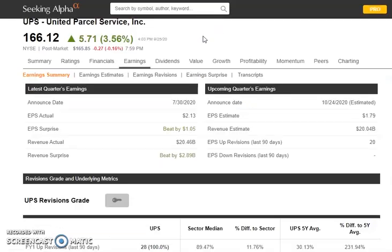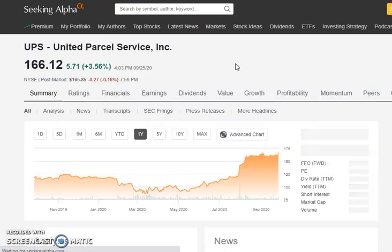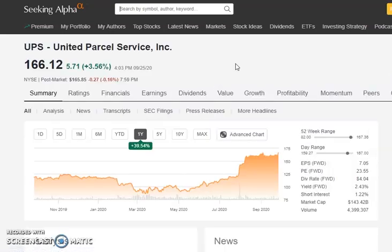That's what we're hoping for, especially with the whole Rona situation going on. A lot of people are ordering online and they're moving towards that. They're not going in person to buy things in the store. And that is definitely helping us, especially with stocks like UPS, FedEx, Amazon is doing amazing, which you're going to be hearing about soon. And then even eBay is doing very, very well.